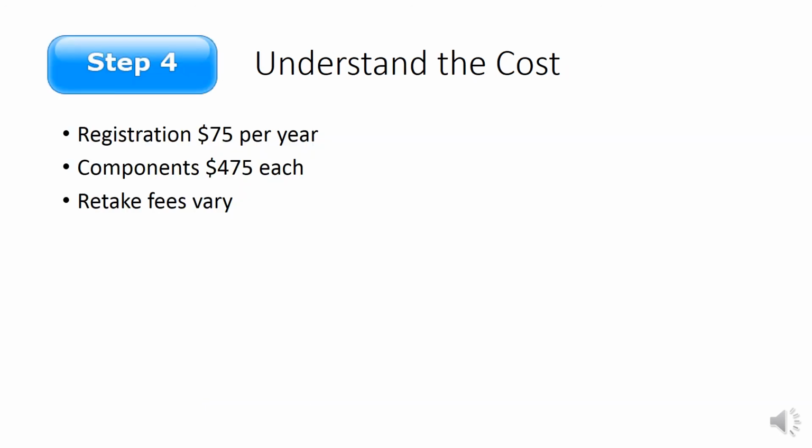Step 4. Understand the costs. Each year of candidacy, candidates must pay a $75 registration fee. The cost of each component is $475. Additional fees are assessed for retaking components. While the costs are significant, totaling a minimum of $1,975, Kentucky Board Certified teachers are fortunate to earn that expense back through the $2,000 a year stipend within the first year of certification. Most Kentucky teachers pursuing board certification have not yet achieved rank 1 and receive an even larger annual pay increase after board certification.